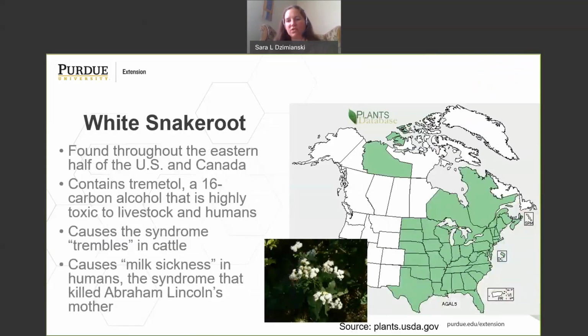So white snake root is the one that's going to be of concern to most of us. It's found throughout the eastern United States, from the East Coast through Texas. It's very, very common in the Ohio Valley area. So those of us who are in Indiana, Kentucky, or surrounding states, it's a very common plant. You usually find it at the edges of woods. So it likes kind of that dappled shade. It usually blooms in September.